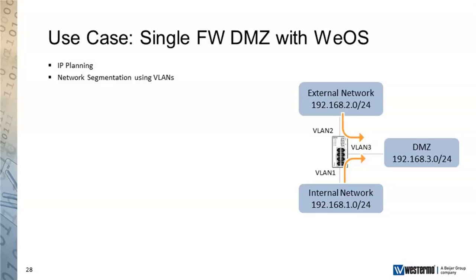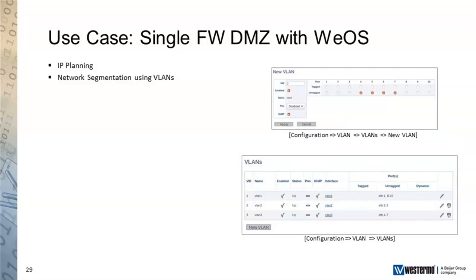In this case, it's private addresses, 192.168.1.0/24 for the internal network, and so on. So creating the VLANs, you would go in the web interface, go to configuration, VLANs, and create a new VLAN. In this case, we create the third VLAN, that is for the DMZ. You fill out which port should be there, and you click apply. And what you need in the end is, in this case, 3 different VLANs. Here it's VLAN 1, VLAN 2, and VLAN 3.